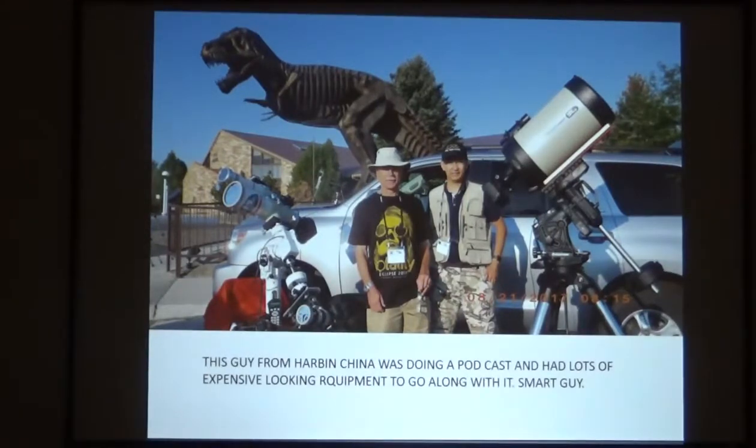This guy from Harbin, China, he spoke English very poorly, and he was broadcasting all this. This is at the August 21st eclipse. And he had a pile of equipment. I don't know where he got it all from, but it was all kind of neat stuff. And he had a Toyota Sequoia with the motor running all the time to power all this equipment. So he was doing quite a fancy job.